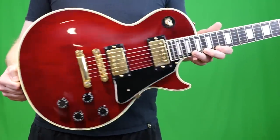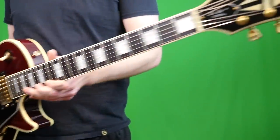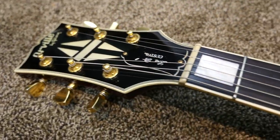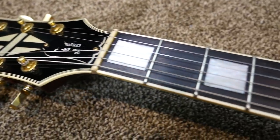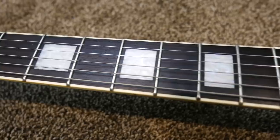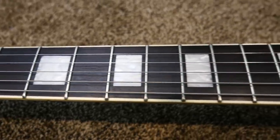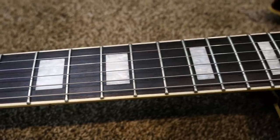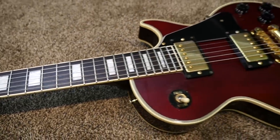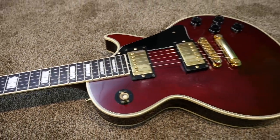Now that we know just about everything about this Orville by Gibson guitar, what are my final thoughts on this thing? I hate to say it, it wasn't my favorite guitar in the world. I think I was overhyped on these by reading about them online, a lot of people going, oh yeah, they're Gibson killers, things like that. Yeah, it falls a little bit short if you think this is gonna be better than a Les Paul custom.